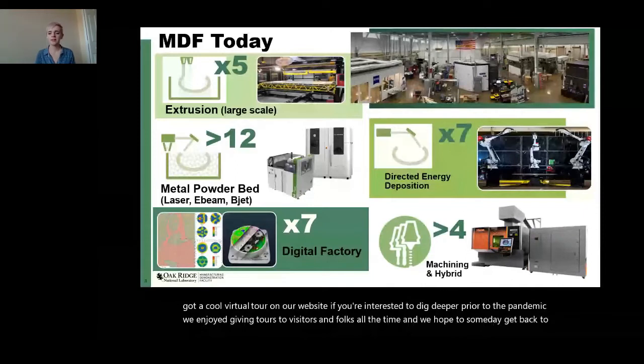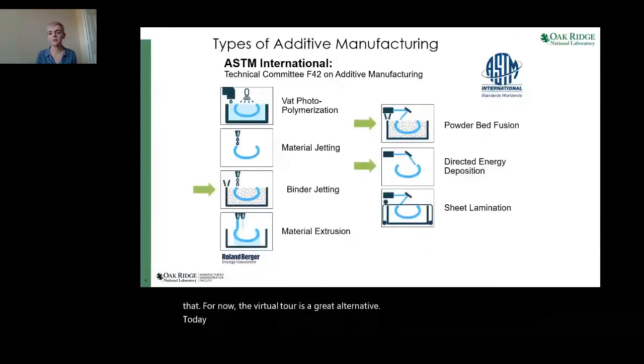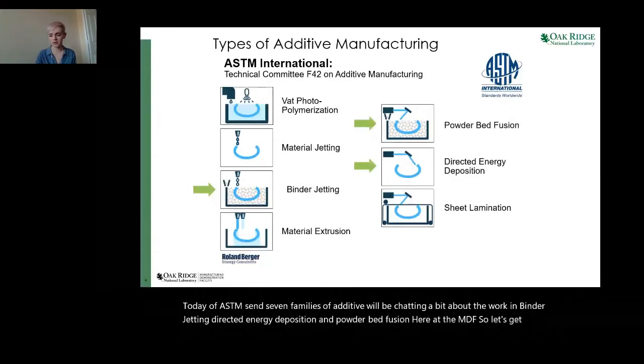Today, of ASTM's 7 families of additive, we'll be chatting a bit about the work in binder jetting, directed energy deposition, and powder bed fusion here at the MDF. So let's get started with some binder jetting.